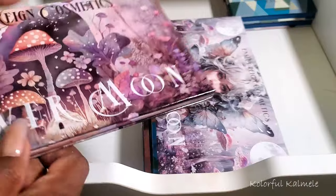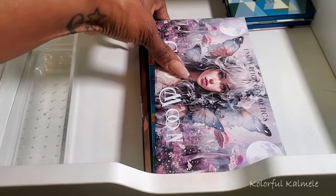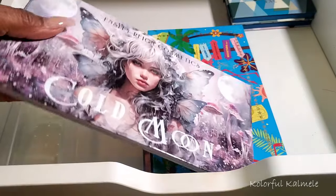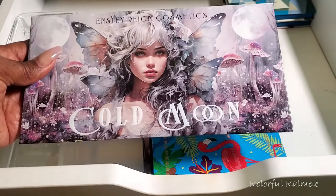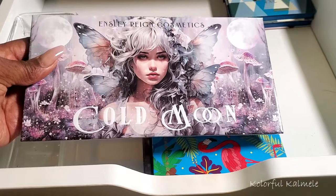But this palette is gorgeous. Another new brand that I've fallen in love with. But their palettes are super expensive, okay? I cannot condone the high prices, Inslee Rain. Y'all need to chill out.